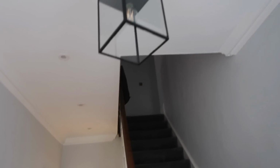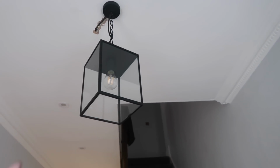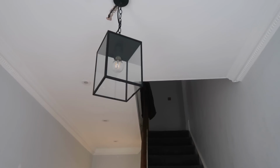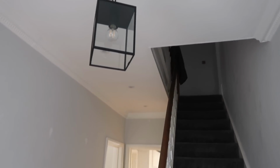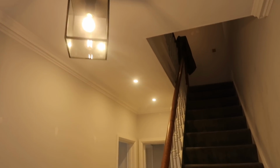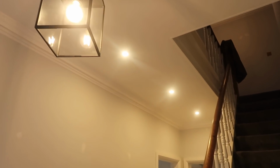Right, we'll start on the stairs, which probably isn't that impressive because it's not somewhere we've decorated yet. But we've got the nice new, these are actually outside lights, but you can obviously have them inside as well. We've got rid of the black chandelier and we've now got this one. Oh, I think that looks lovely. I'm very happy with it.